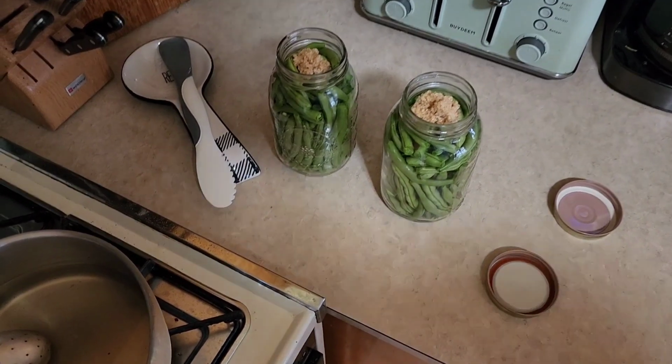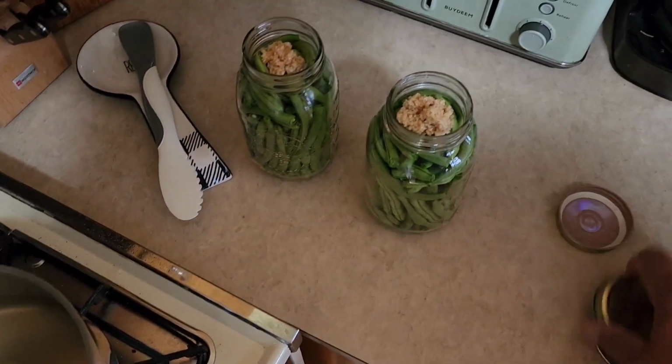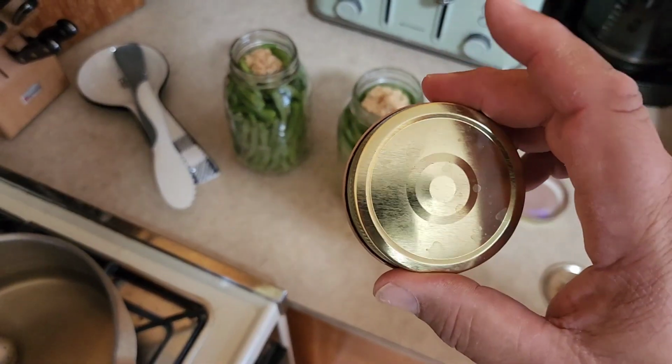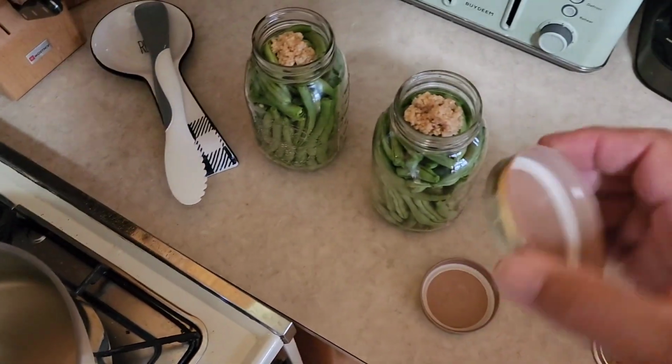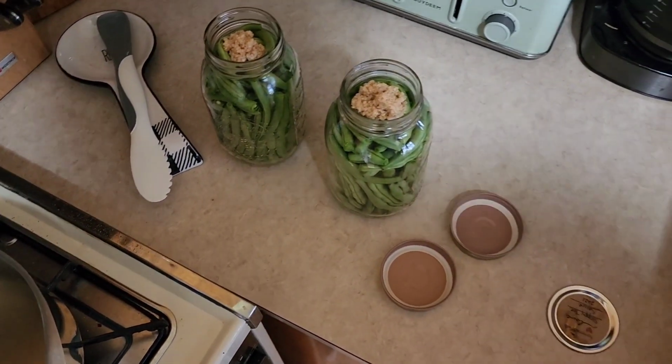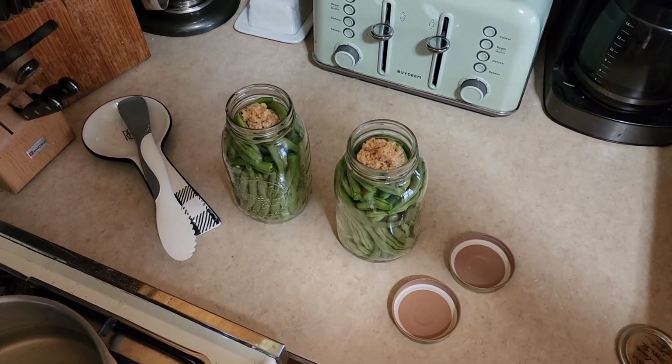So I'm going to pour my hot brine in, and then I've just saved 2 regular sized lids from the store that I use for refrigerator stuff, so I don't waste my good canning lids. So we'll get that put together, and then we'll start on our jalapenos.